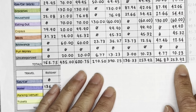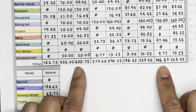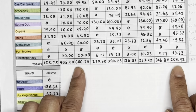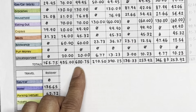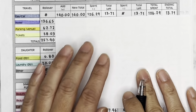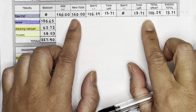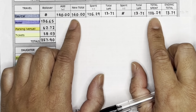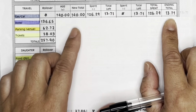So all in all, in this group, I started with $600.75. I spent $346.83, and I'm left with $253.92. Now in my travel group, I started with $140 in my travel gas. I spent $126.29, so I'm left with $13.71.